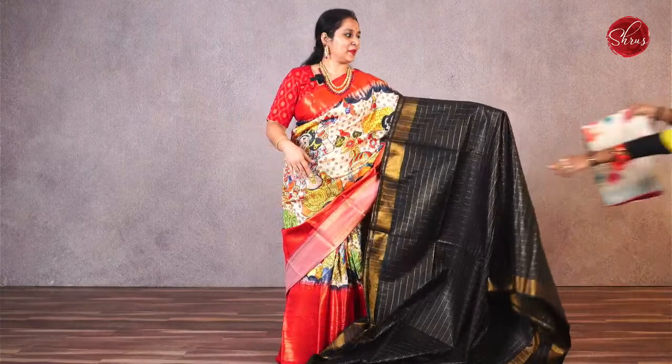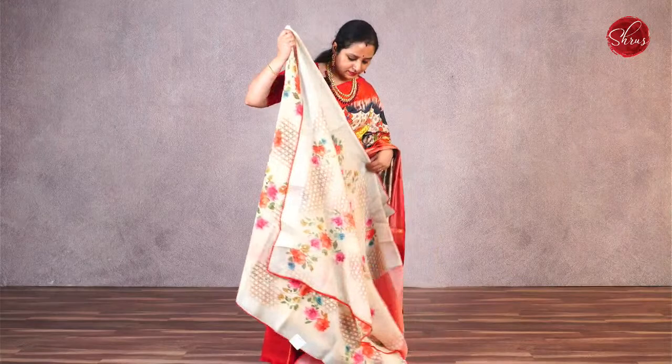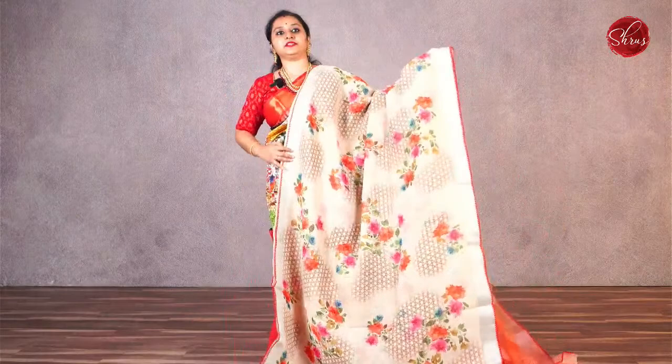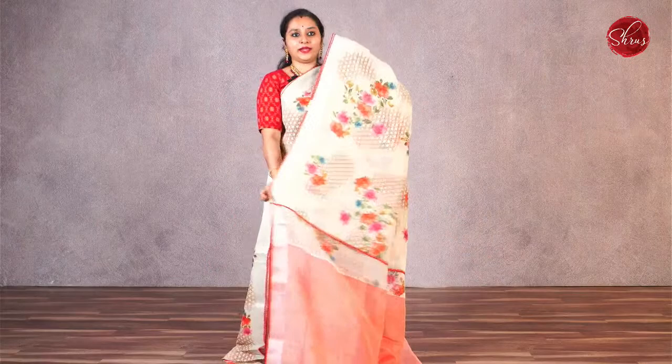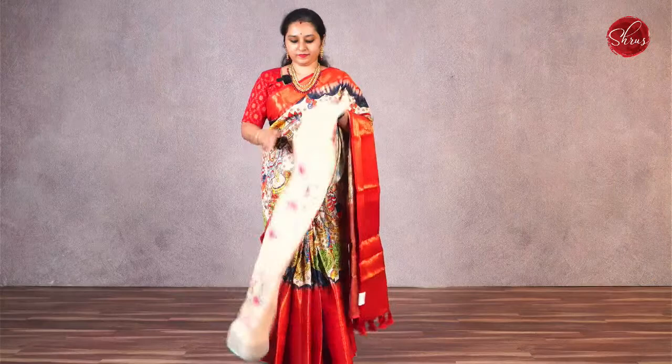Priced at 1090. So this has got a nice beige background with very pretty piping borders and digital printed patterns all over the body. A running pallu, and it comes with a peach colored plain blouse. Priced at 1090. The one that she is wearing is priced at 2490. This is also priced at 1090. Art linen.